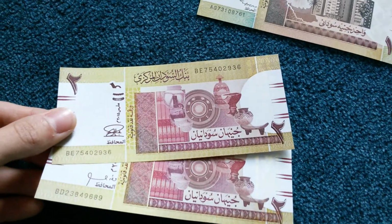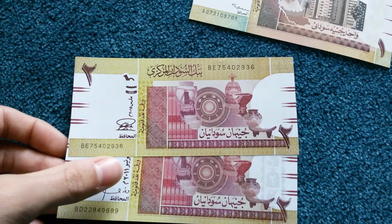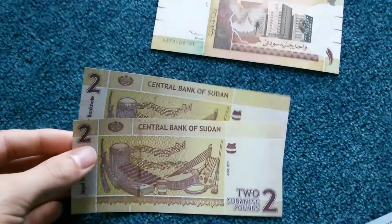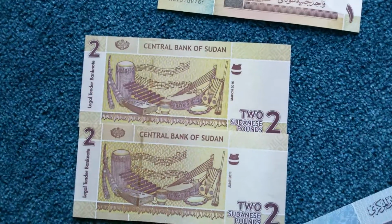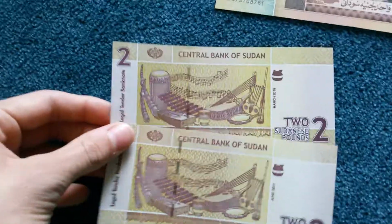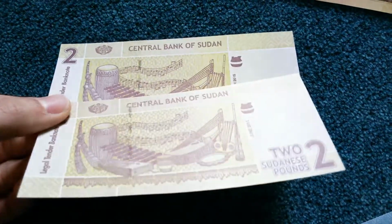I have two. This was the only note I had until recently. This one is from 2011 and 2015. They already have changed colors, because the design didn't change when there was the separation, but the color changed, and they made the old notes with the old colors invalid. So you only have notes with a different color here, except for the £1 note, which wasn't printed in a new color. So 2011 and 2015, there's a bit difference in color.